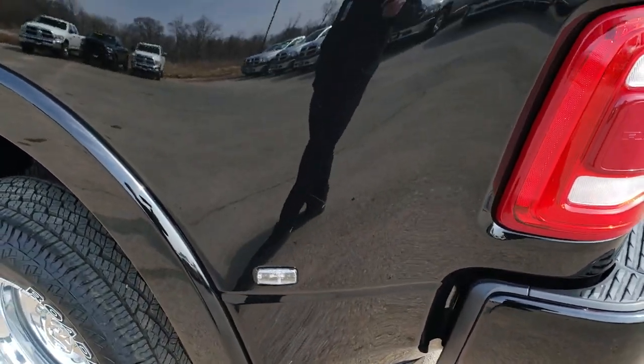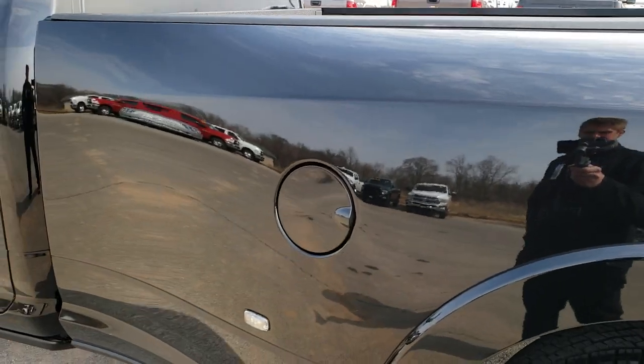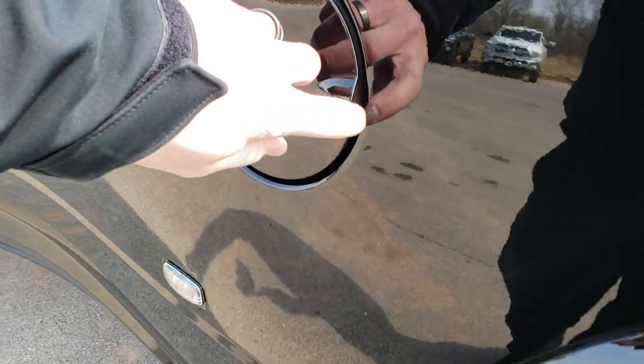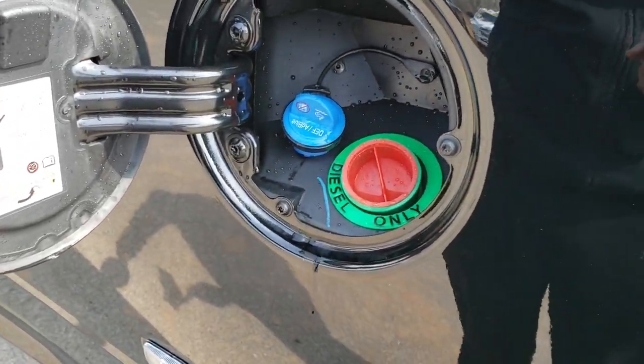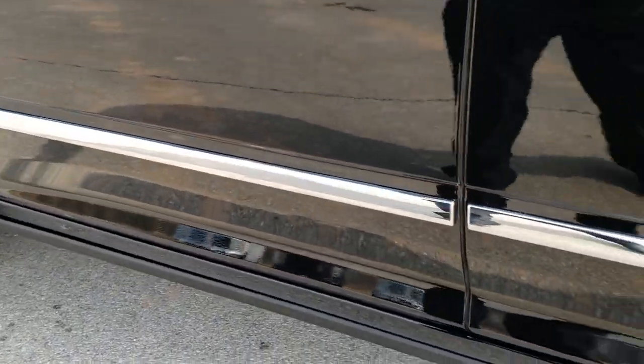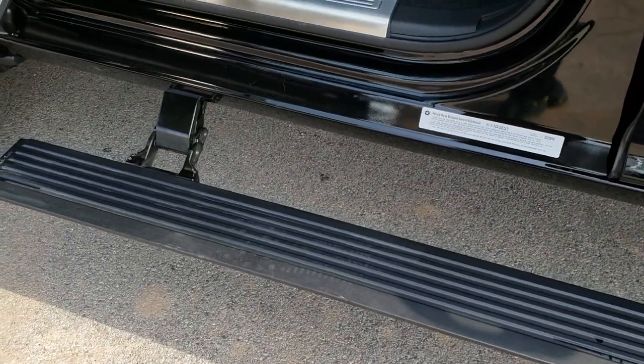And on this side of the truck, it's got the capless diesel, and then your DEF is in there as well. New for '19 is the deployable running boards from the factory, which are pretty nice.